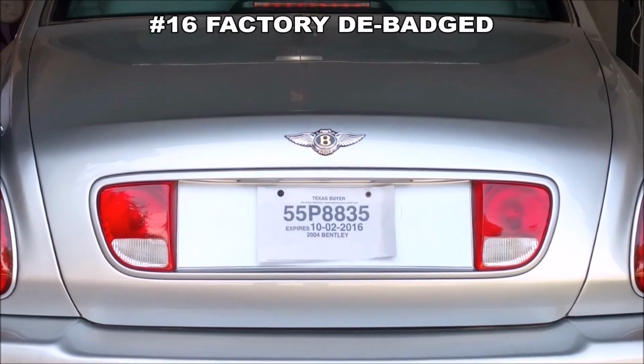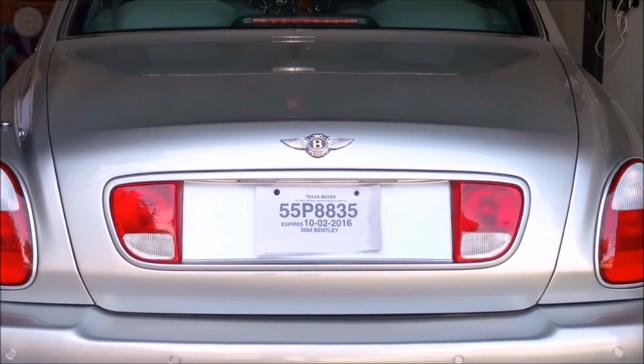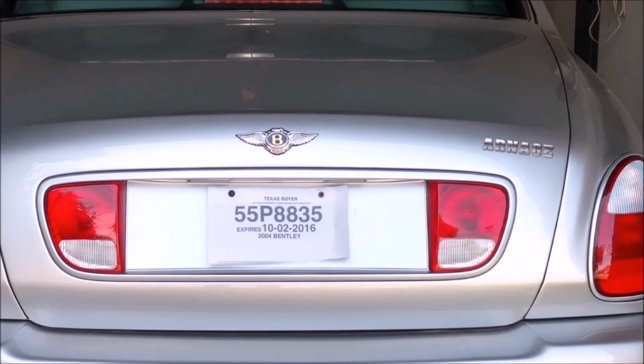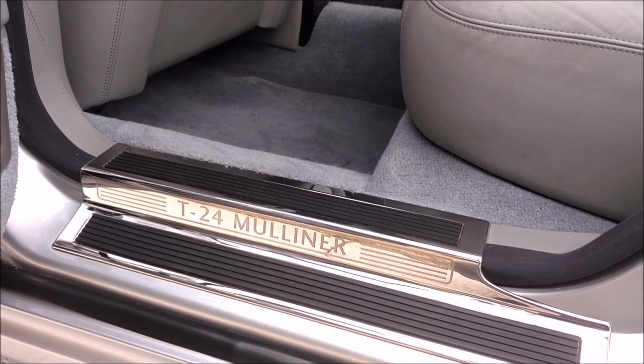The car is factory debadged. I mean, you've got the flying B's everywhere, but there's nowhere on this car that says Arnage. As fancy as it would look with a big chrome logo in the back that said Arnage, there's just something classy about not indicating what kind of model car this is. On non-T24 models, Arnage is written on the door sills, but the T24 doesn't have that.